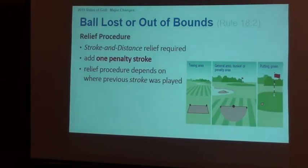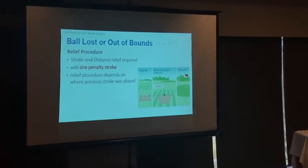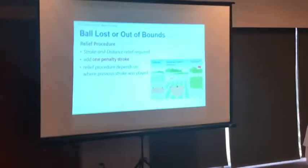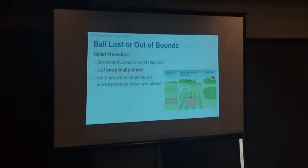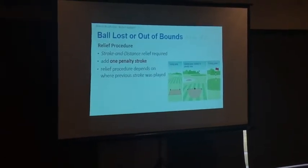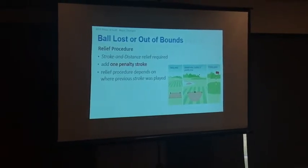Cool. Let's talk about ball lost or out of bounds. And we're going to talk a little bit about that local rule I mentioned earlier. Before we get to that, I just want to stress that the out of bounds rule really didn't change under the rules of golf. It's still stroke and distance. You still count the stroke you made, and then add a penalty stroke and go back to where you last played from. If you played from the teeing area, the rules are going to tell you that you can actually play from anywhere in the teeing area, including being able to tee the ball up.